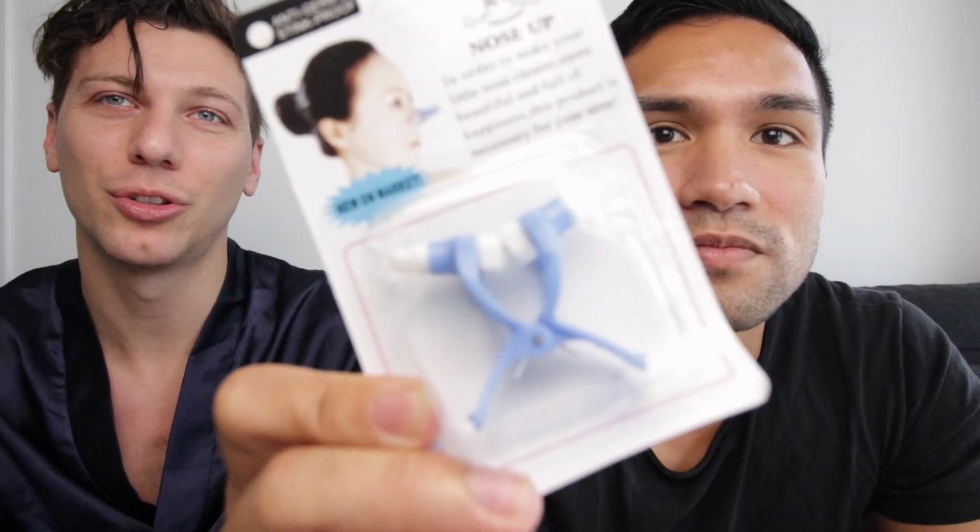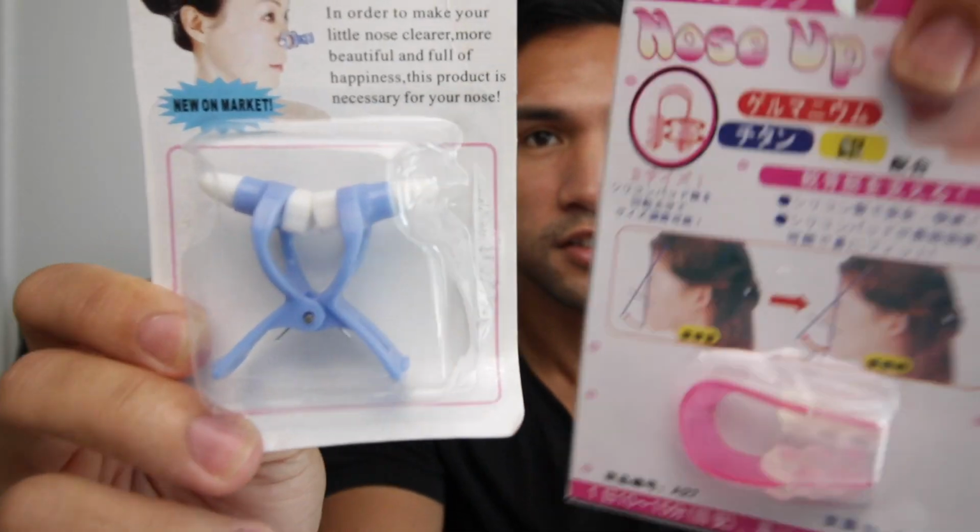Oh my gosh, so many... Here. There's different tools for surgery. You can perform your own surgery on your nose. What is it? Those things are scary. Hey guys, if we lose our noses, then that's the end of it. So you basically pinch your nose in it. So I have to go this way. Look, Fabio. Oh my god!